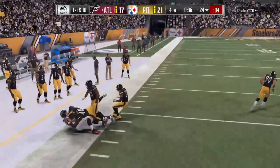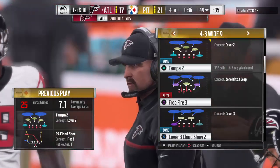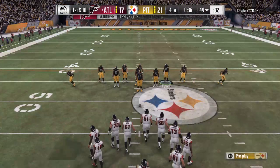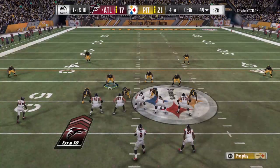And it's hauled in by Austin Hooper. A really nice gain of 25 yards. That's what they need right now. Get the first down, get out of bounds, stop the clock. Just playing smart football, understanding the situation, making the plays necessary, and making sure that clock stops at every opportunity.